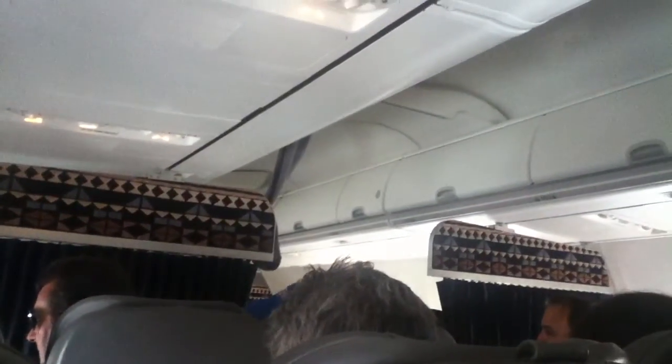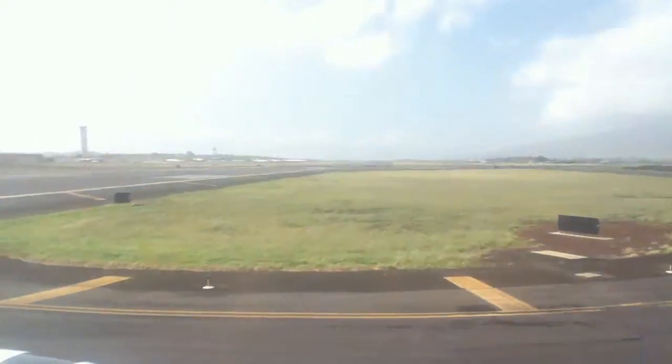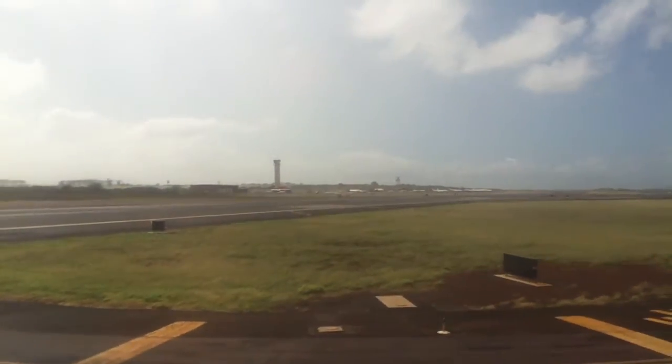Ladies and gentlemen, welcome to Kahului, Maui. Come on, folks, I want to hear some excitement. There you go. What a beautiful job those pilots did. Boy, they were fighting those winds coming in.